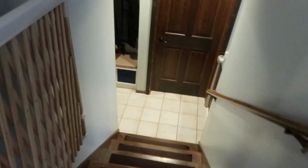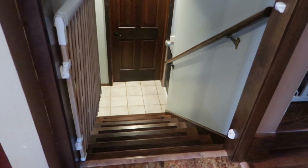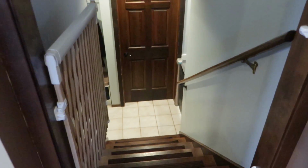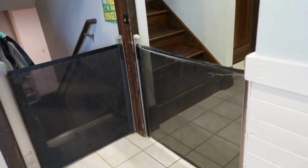We can just leave it open if we don't want it up, but it's not really in the way, and it's very safe and sturdy for above the stairs. Another type of gate we have are these extendable ones, but they're also retractable.